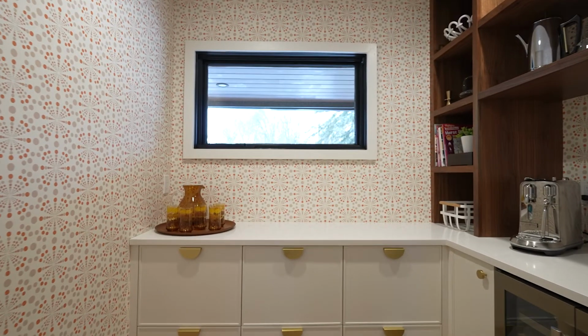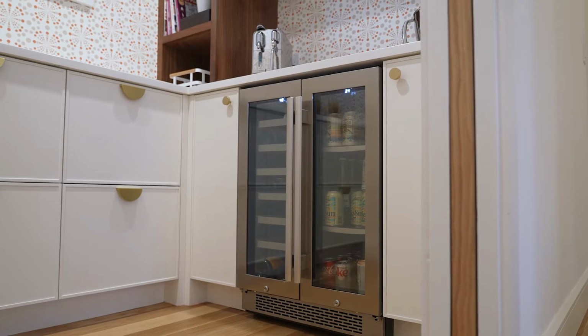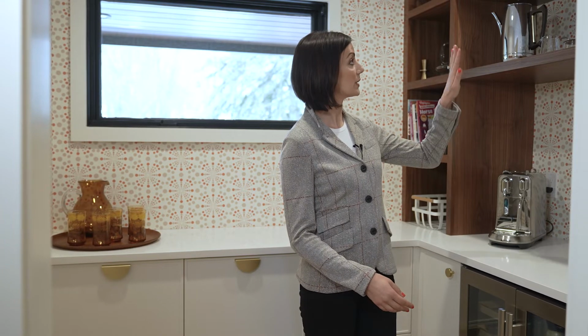So here is our walk-in pantry and beverage bar. It was important for me to have pantry space, real pantry space, which we didn't have in our last home, and a place to put those on-the-counter appliances like your coffee maker that just take up space in the kitchen. We used some really fun wallpaper made by also a company in Detroit, and also got a little more playful with the hardware. And then we tied in the walnut cabinetry here from the kitchen.